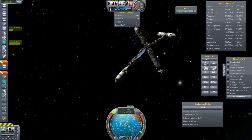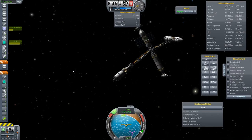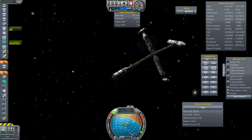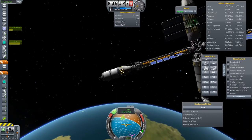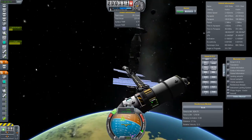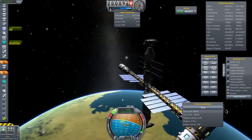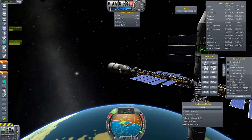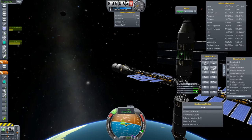Oh, this is a pain. Get it aligned correctly for docking. But I'm pretty sure that I've made it this time. And we have a full dock. Not 100% in the same plane, but just undock.